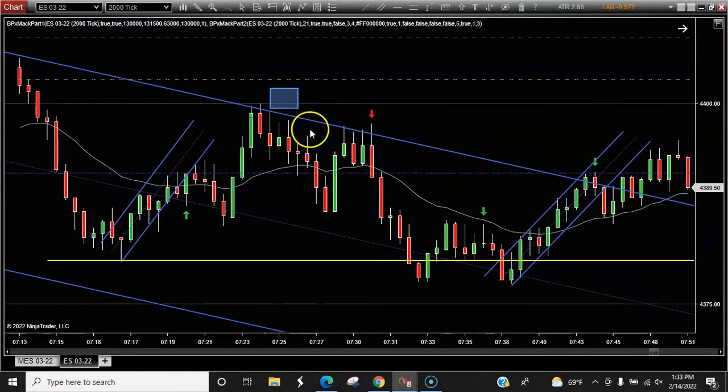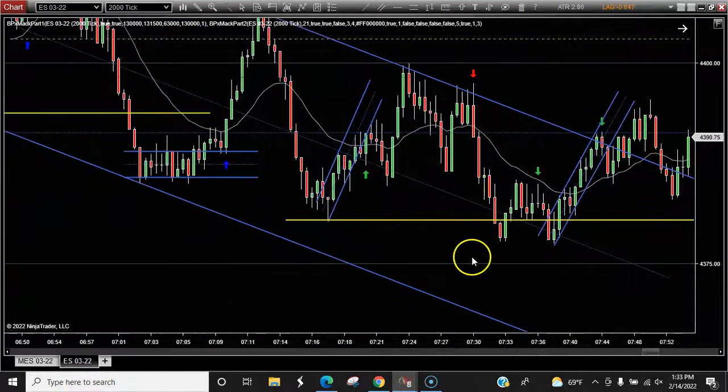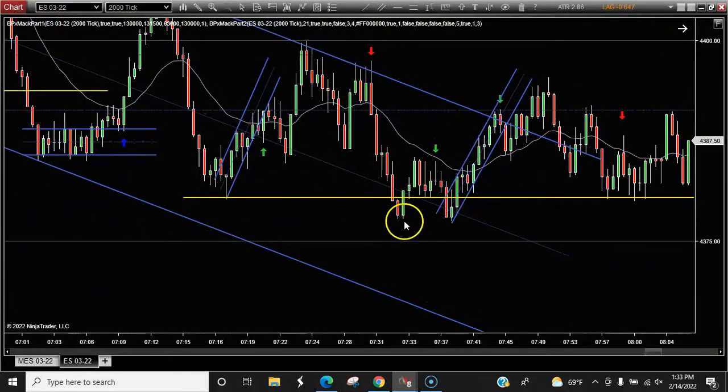Come back, test this trend channel again, confirming it, and you get a lower high, but unfortunately that's just a doji. Then we make another swing, and you get a first entry, second entry. It's a lower high off of the trend channel. I think you got to take that. And then we just find support right here.